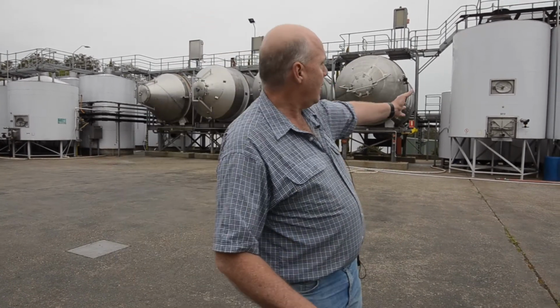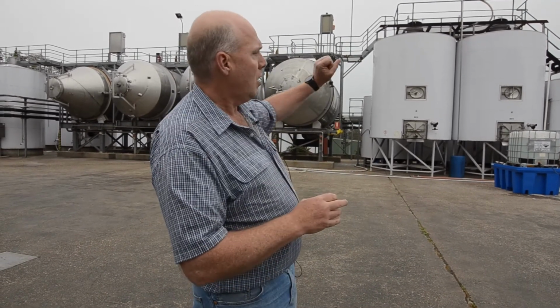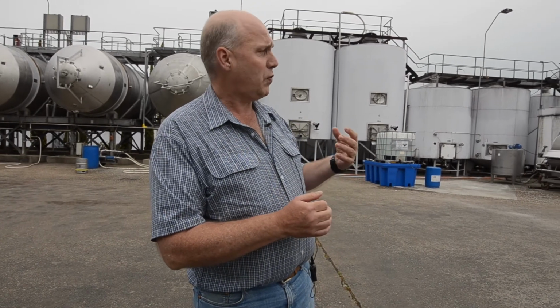Right here, we have static fermenters. They're a different type of fermenter, and an important thing about winemaking is having different types of technologies available to make different styles of wine. So we've got rotary fermenters, we've got static fermenters. Just here, this machine is what we call a rotary drum vacuum filter, and it's for filtering out heavy lees and solids, which is part of the winemaking process.